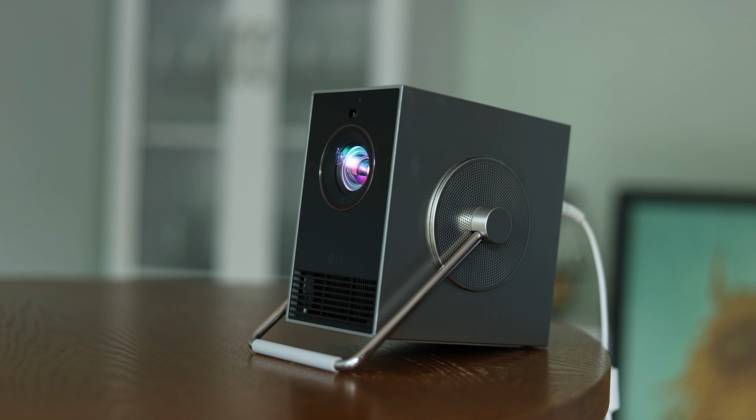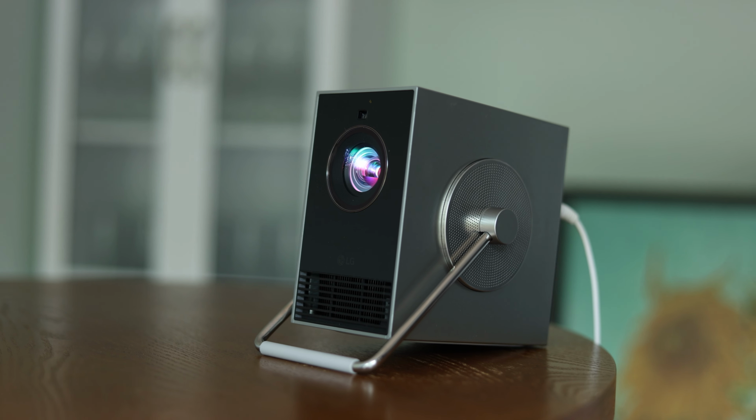Like, you just plug into this and you know for a fact it's going to work. So in a darker living room or basement, this can replace a TV. In a lot of other situations, it's better than a TV, but there are some situations where it's not going to be the best for replacing a TV.